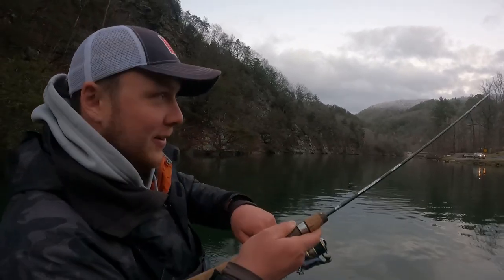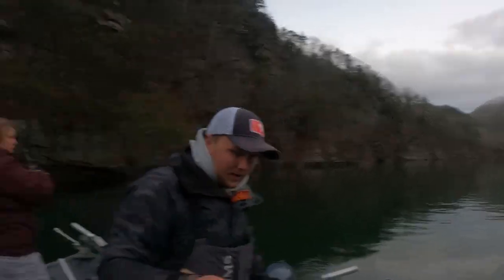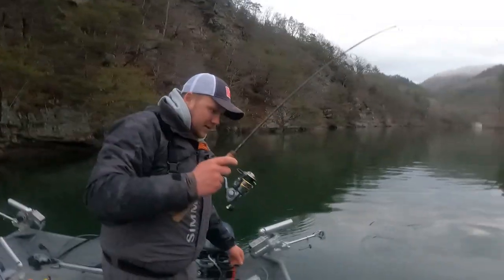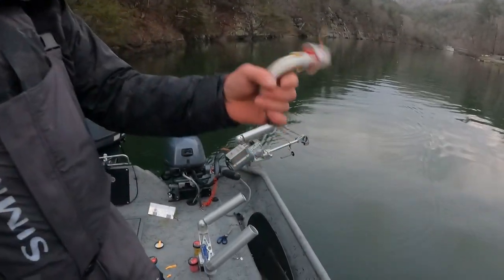Getting a good evening bite here going. Took us a little while to figure it out. This isn't a monster, but we've been catching a lot. Let's be honest. By a little while, he said it took him a little while. An hour. Oh. Lake trout. Another lake trout. This is kind of interesting. These are some lake trout. They don't stock lake trout in here. We were told by TWRA that they actually come through the dam and get in here, but real interesting.